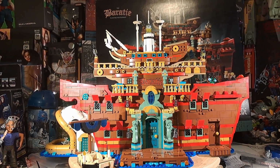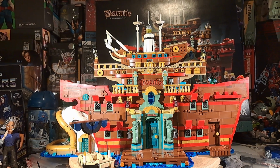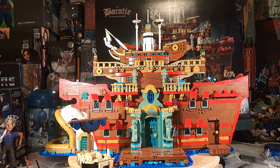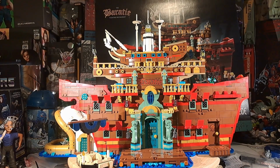But yeah, it's a great little build. It's a nice little ship to have, and it's nice to have a second pirate ship in the series. But now I think it's time to go over the Baratie itself.